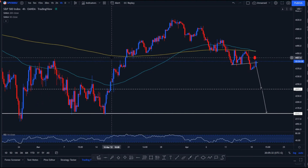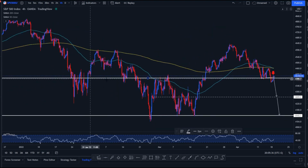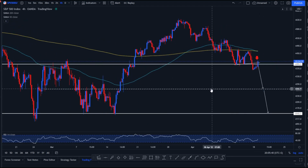Now, why I believe that? It's just purely technicals. We broke through a very strong and significant zone of support/resistance, and I do believe that we could continue downwards. Now, if we don't, I was wrong, but if we do, you heard it here first.